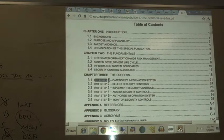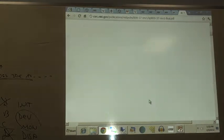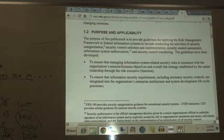Okay, this is going to be your risk management framework document. So let's go. All right, the background of this is NIST's partnership with the DoD that shows the relationship. Also, the Committee on National Security Systems, the training, that's the baseline of the training. Also, the C&A process and the risk management framework. This risk management partnership is huge. The purpose: this publication provides guidelines for risk management, a risk management framework. So what does that mean? This is a key right here.